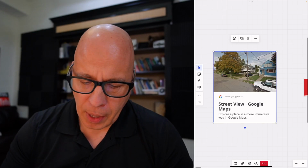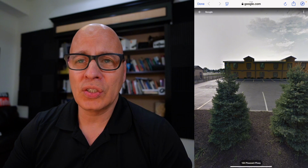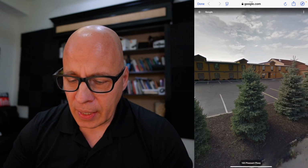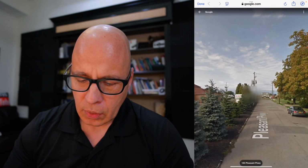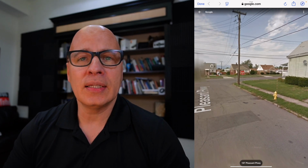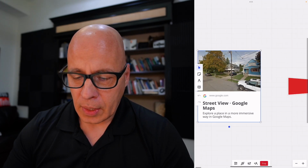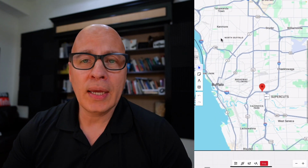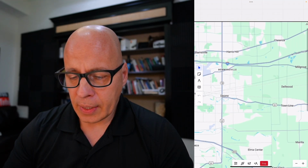So let's take a look at the property here on Google Street View. This is the property right there. Now, the one thing about the location of this property, if we go across the street, you can see that it's located right across from, I believe, either a motel or maybe a church and a community center, but not the best location for a particular property. Now, this property is located in Buffalo, New York. So you can see where Buffalo is there, and it is located in a fairly large geographic area.